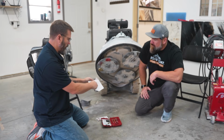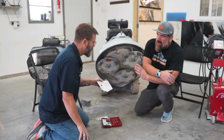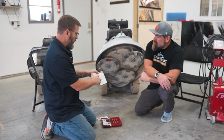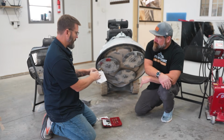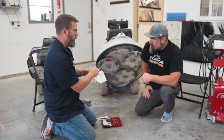I'm going to go to the harder concrete because I can be more efficient. Sure. And I can move faster. Now, if you go to the harder diamond, is there anything you're sacrificing? Yes. So I'm going to chew up, or this gold won't last as long as if I did the red. But you're going to be moving. But I'm going to be moving. So I'm trading life of the tool for labor.